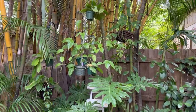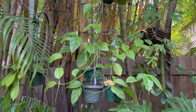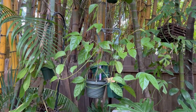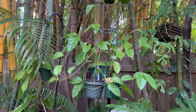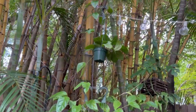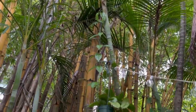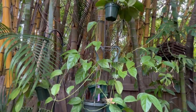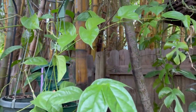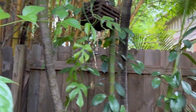I think I showed in the last few videos, this is my Hoya finlaysonii going wild. It's been getting some rainwater. Maybe it's rained almost every day. Yesterday it didn't rain that much, but it seems to be doing so well here, and it's really climbing up the tree all the way up into the canopy of that palm. It seems to be enjoying the spot quite a bit, and I hope to get some blooms soon. Keep looking, but nothing yet, so I'll keep you updated on that.